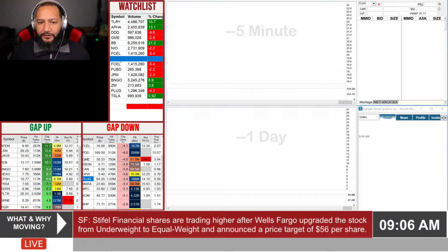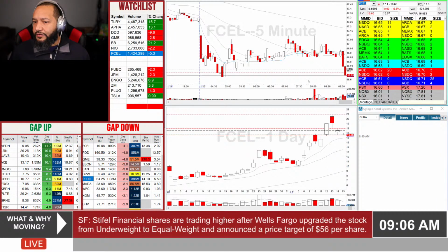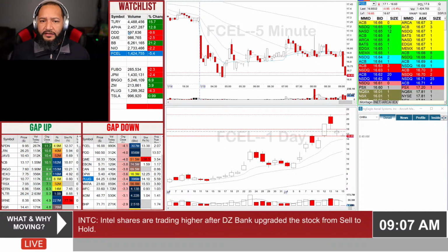I like this drop here on fuel cell. I don't want to miss out on that if that's going to be the way it's going to trade. I like the volume that's coming in here consistently. The day looks good. There's no reason not to have this up here. As we continue to fine tune this, we'll throw something else out or figure something out.